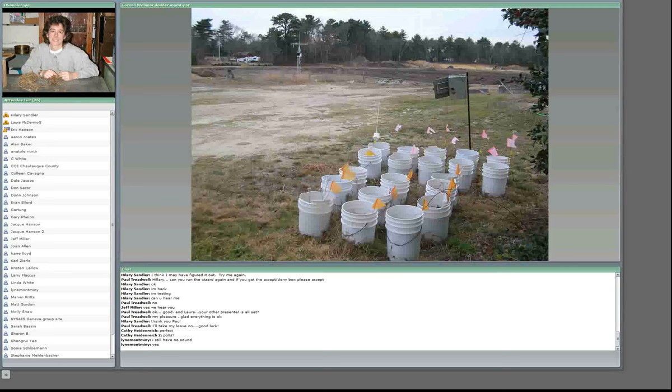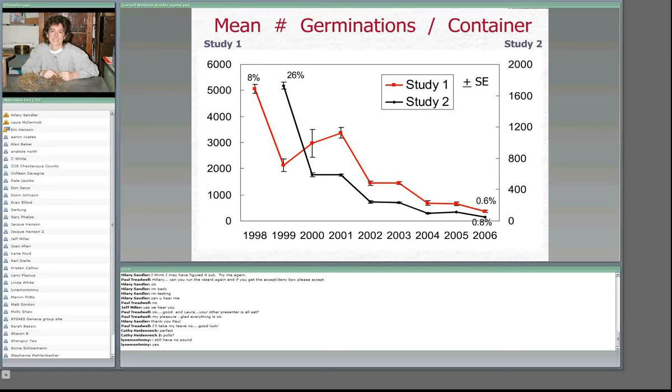So these buckets are actually still out on the bog, and here we are in 2009 and they're still having seedlings germinating, which gives you an idea of the longevity of Dodder seeds that are thrown out into the farm.